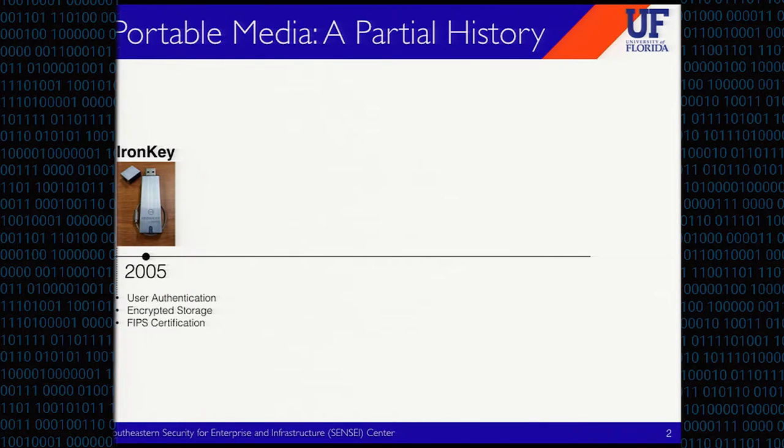Iron Key was designed to prevent data, particularly classified data, from falling into the wrong hands. And in fact, it does that quite well. But the funny thing is that since these devices became quite popular, our problems with USB security and portable media security haven't really gone away.